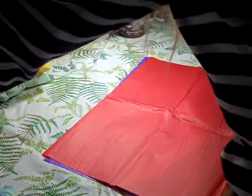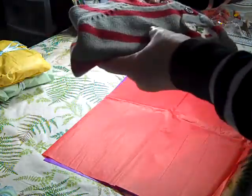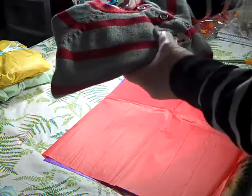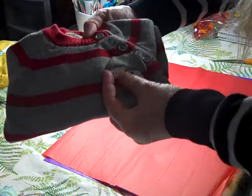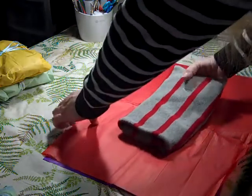I'm going to put this little sweater outfit. It's a one-piece sweater pant, long sleeve, that's gray and red striped, and it has a little embroidered polar bear there with a green scarf. Let me tell you, it is becoming Arctic, I tell you.